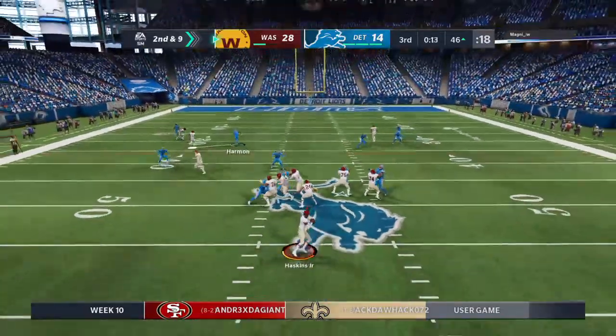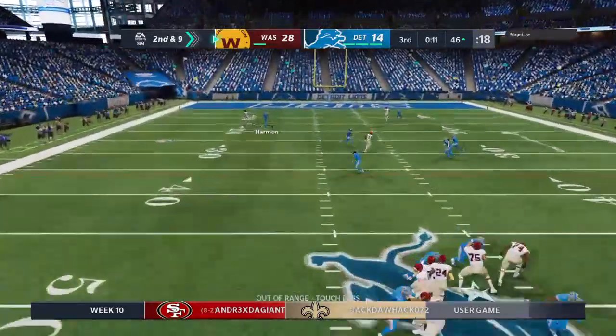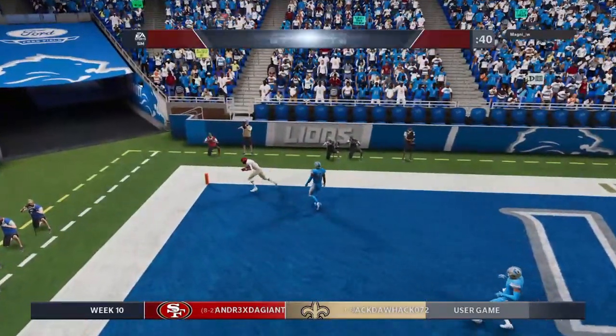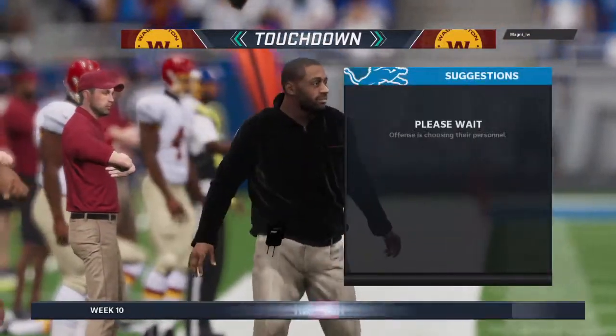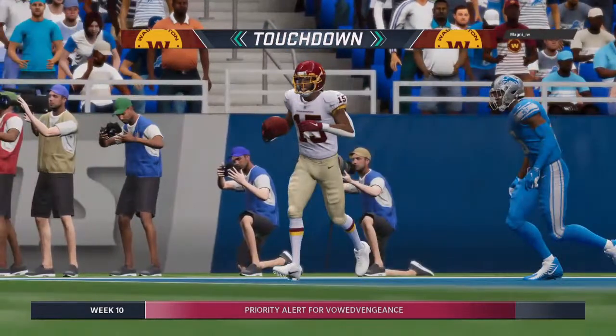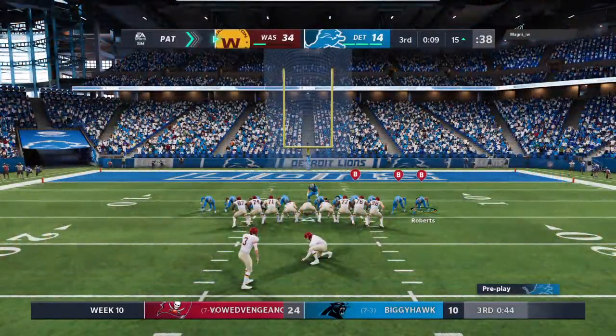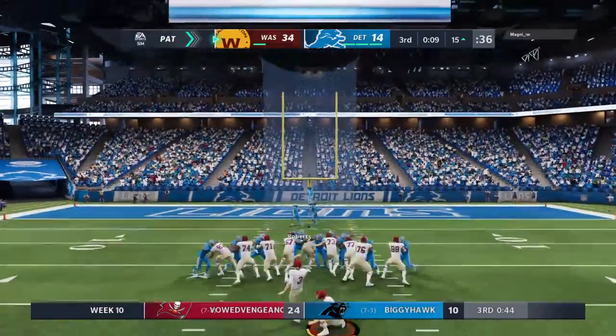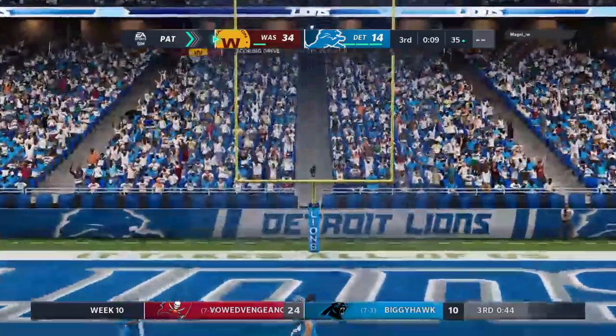They go play action with Haskins. They'll let this go for the end zone. And this is taken in for a Washington touchdown. Steven Sims Jr., his 2nd touchdown of the game and his 9th on the year. And Washington is able to stretch that lead out even further.